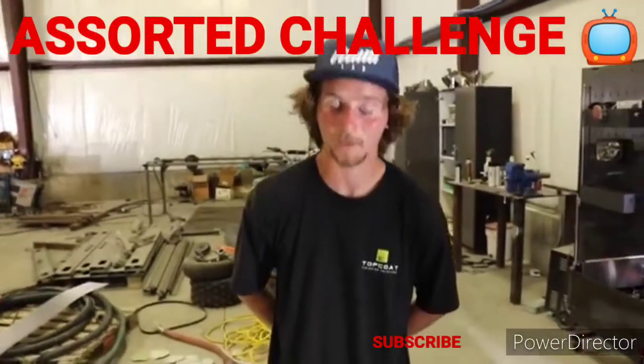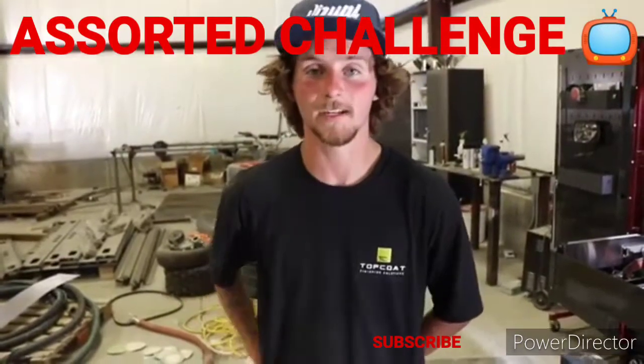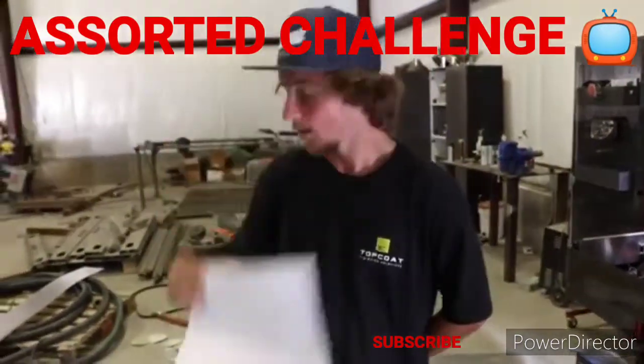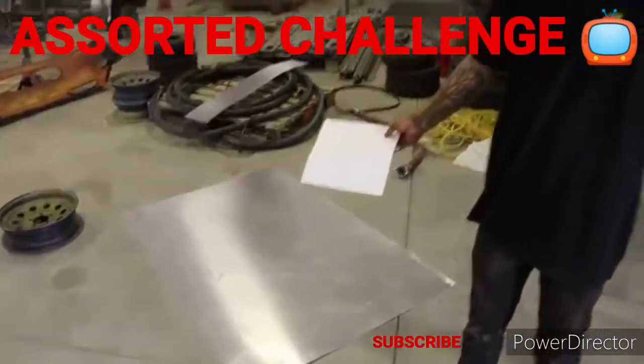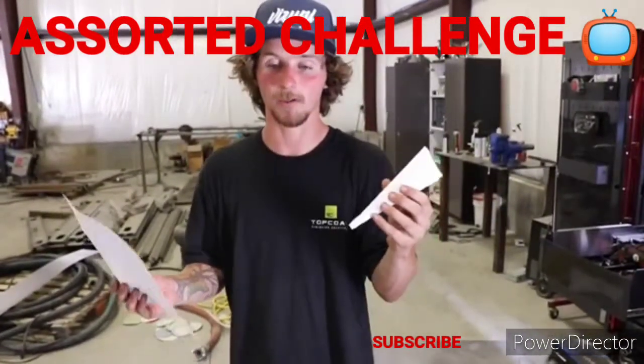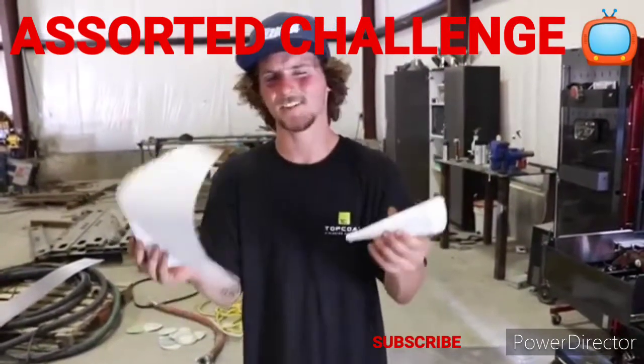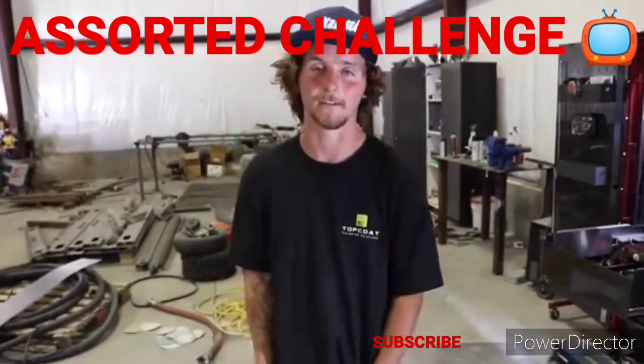I am no scientist or engineer by any means, but to give you an idea of what we're doing today, I have a piece of paper, I have a giant piece of sheet metal, I have a paper cone, but I don't have a sheet metal cone, which means I need to turn the sheet metal into a cone. You'll see, we'll figure it out together.